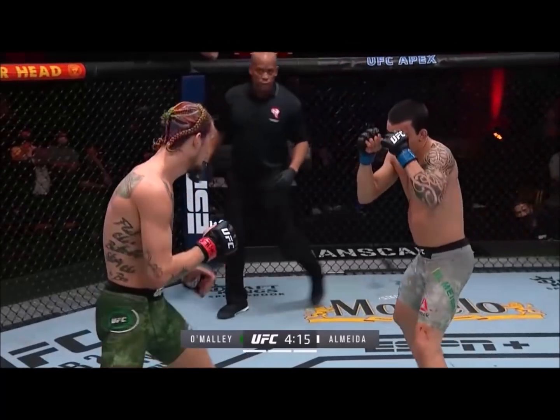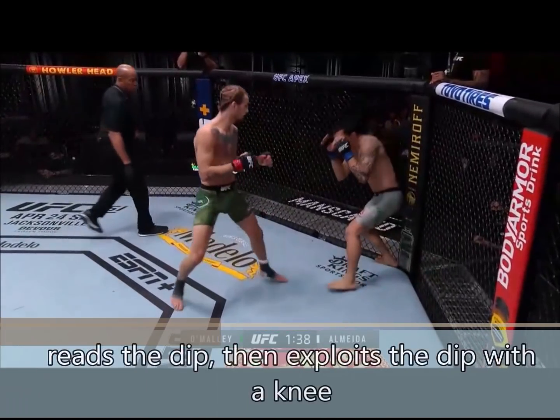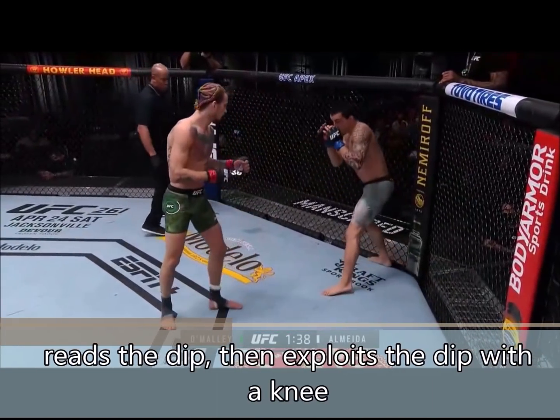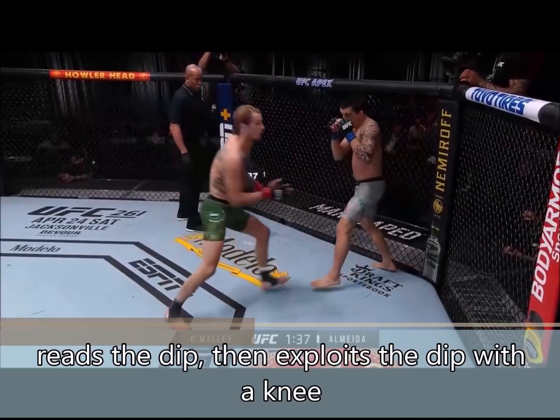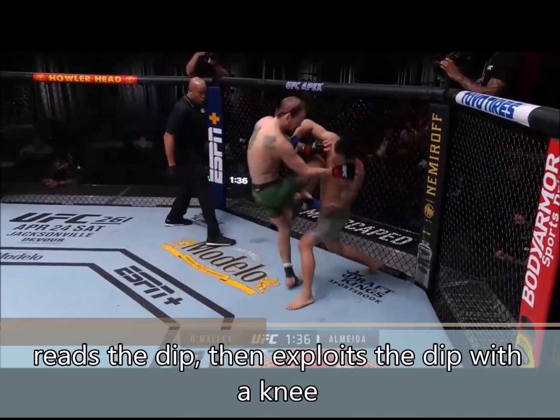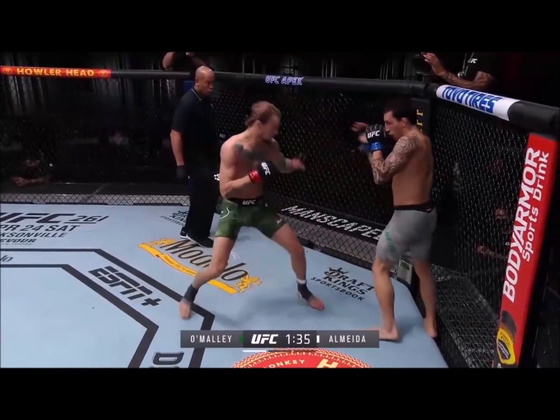O'Malley's feints kind of serve the same purpose too. For example, O'Malley does a look-away fake, Almeida does a dip, he notices that, reads that reaction, then does the look-away again to bait that reaction in order to exploit him with the knee. He misses the knee, but it was a good execution of tactics.